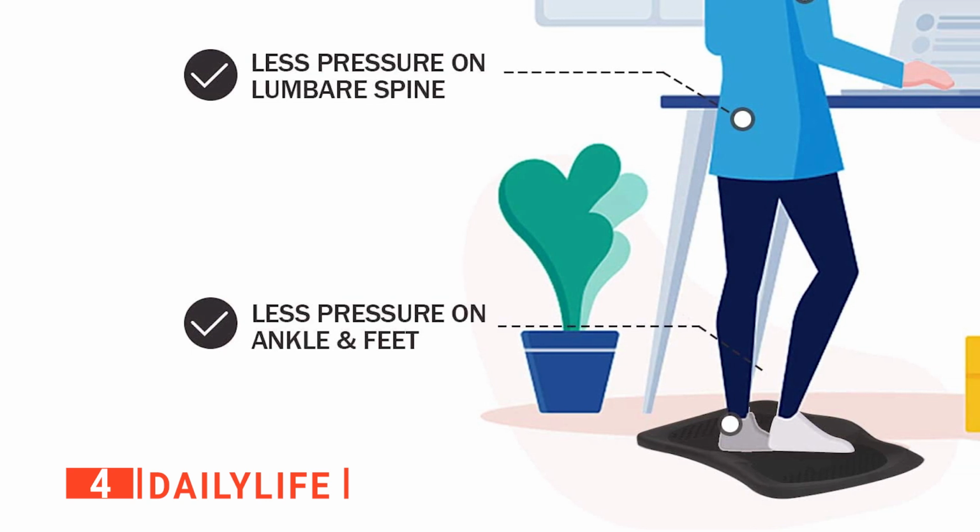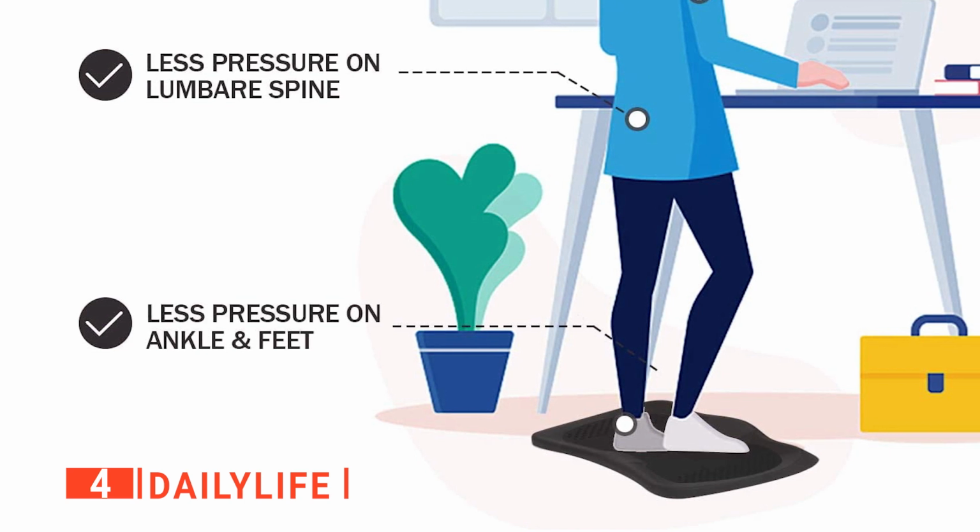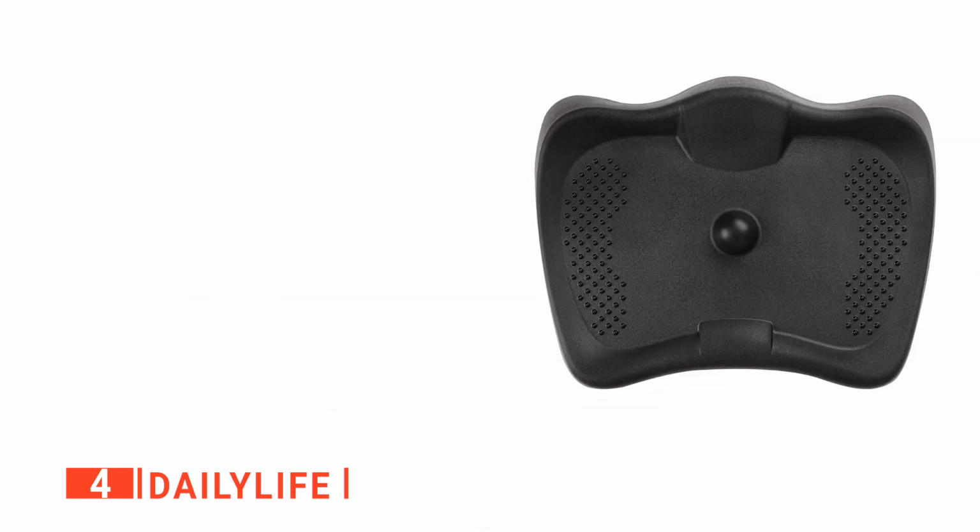Lastly, we found this unit to be straightforward to clean and that it holds up well over time. This makes it a worthwhile investment to protect your feet and legs.